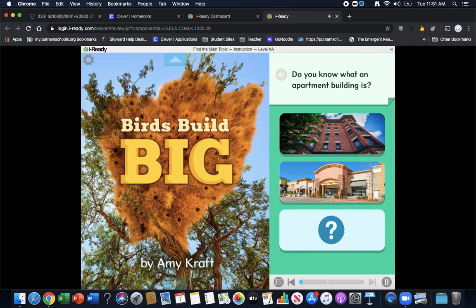Before you read, do you know what an apartment building is? If you do, tap the picture that shows an apartment building. If you don't, tap the question mark to learn more. We have done this one in class.